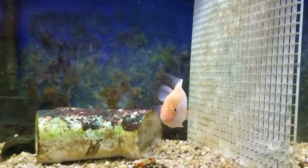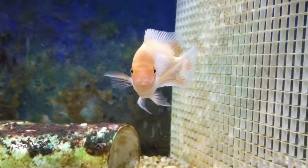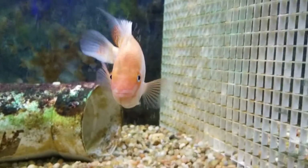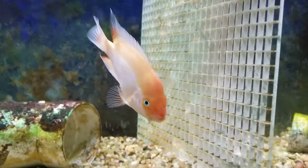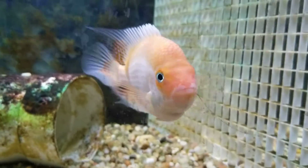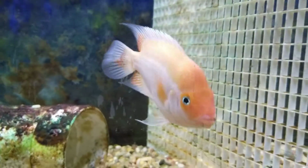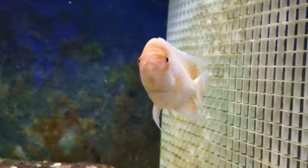Over here we got an upgrade. Here are the Amphilophus xiloaensis seen in my last video. They moved up from being in a 40 gallon breeder up to the 75. They are steadily growing. This guy's about 6 inches now. Female, apparent male.